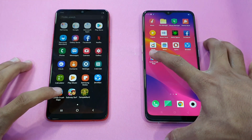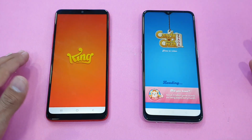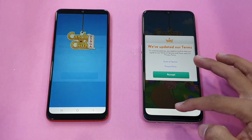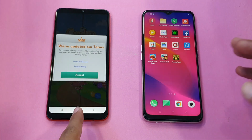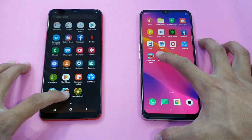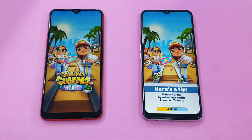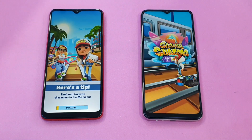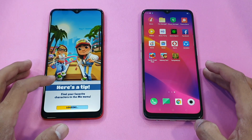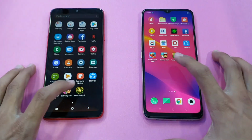Moving on with some game applications. First we have Candy Crush Saga, and it is faster on the Oppo A5 2020 with a faster processor compared to the A20s, which comes with the Snapdragon 450. Next up is Subway Surfers, and that is again faster on the Oppo A5 2020, while the A20s is still taking some time. Now it is also done, about a 2 or 3 second difference there.